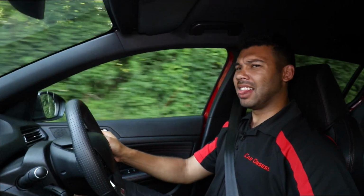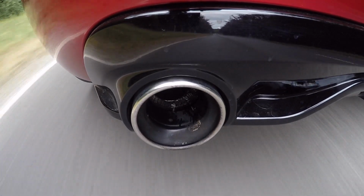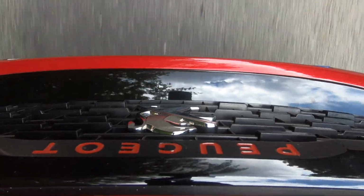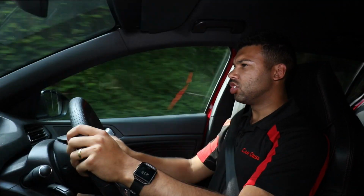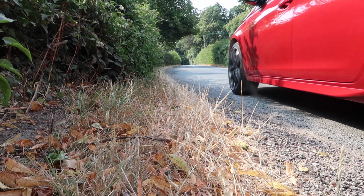Oh yes. That's more like it. Hello. That's how this car should behave. It should be roguish. It should be a little bit naughty as well.